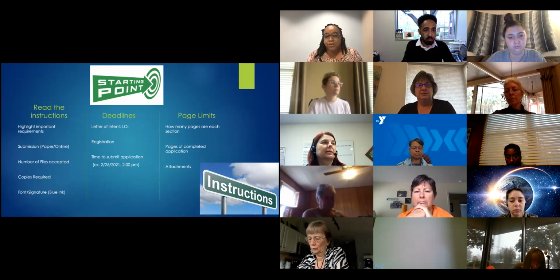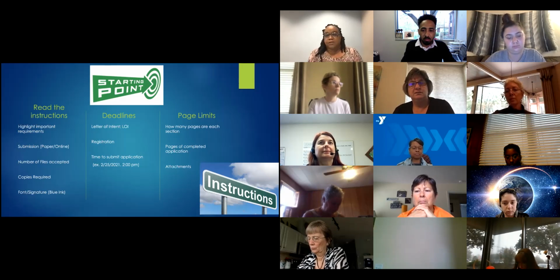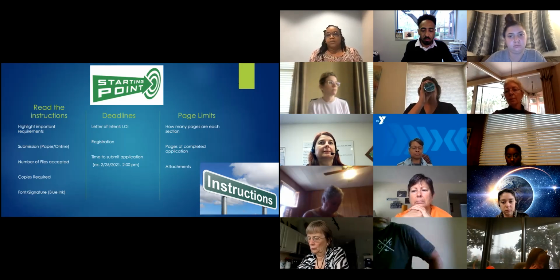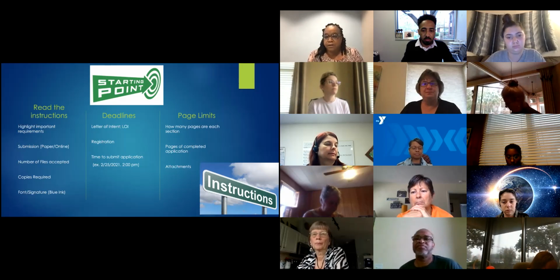So please make sure you notice that as well. And also the requirements, what the attachments are concerning. Do you have to attach your resume? Do you have to have the job description? Do you have to have your MOUs from your partners? Do you type your org chart? Those are some attachments that are required as well.